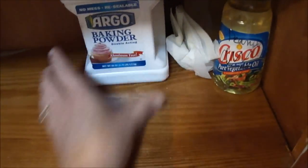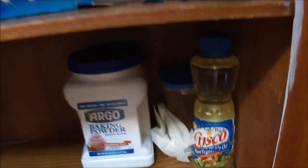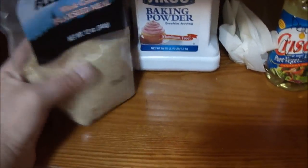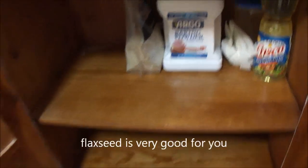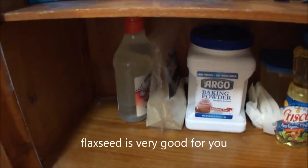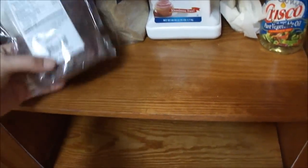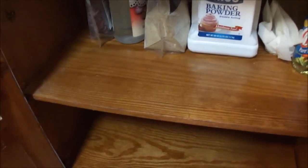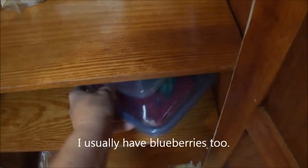But I buy baking powder in bulk. I do use flaxseed meal. I put that in muffins and things. My family catches me at it. It must have a distinct taste to them because they're always calling me on it. I keep my light corn syrup over here. I also keep dried cherries and raisins. In this one I will keep baking chips, though I don't have any of those right now. And I keep sunflower seeds.